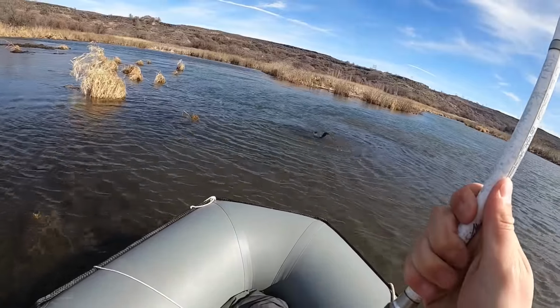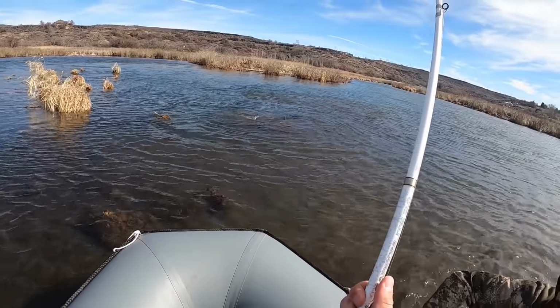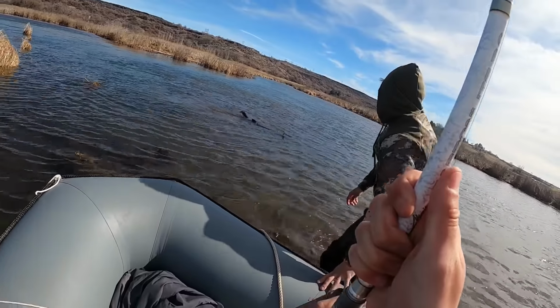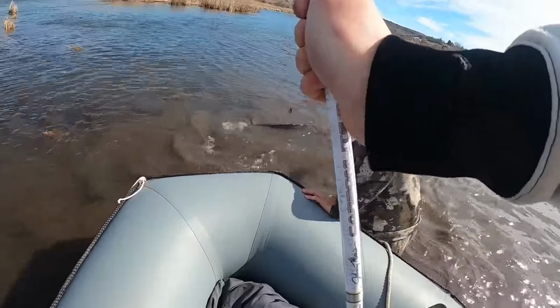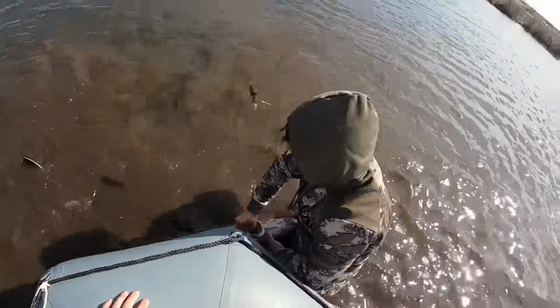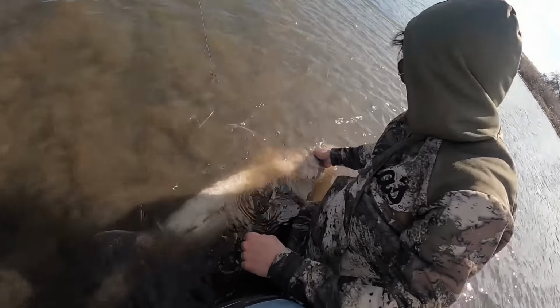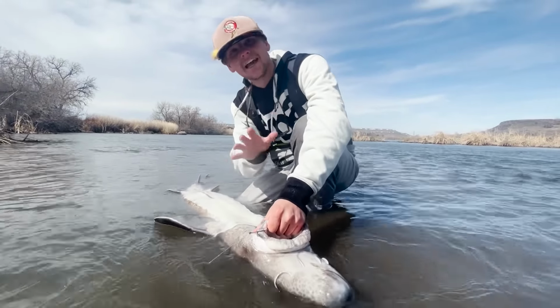I am putting a world of hurt on this fish, guys, trying to get her in as quick as possible. Yep, all the way in. How big, bro? Come on, girl. Here she comes. She's rolling belly up. Get her by the mouth. Let's go, dude. Let's go, buddy. Oh my gosh. I'm just shaking. I can't believe it.